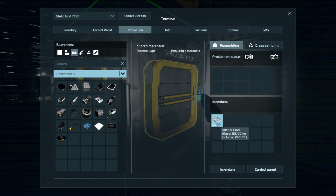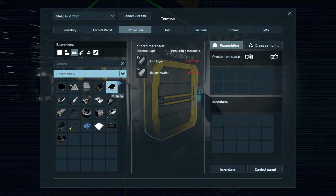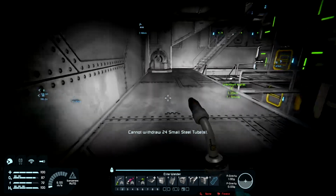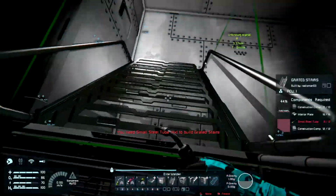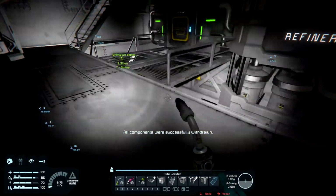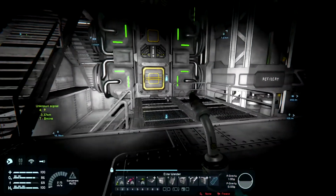Did you only make 52 of those, or did I just use a bunch of them up? I think I just used a bunch of them up. What's going on in Assembler 6? Nothing? Okay. Assembler 3, let's go ahead and have them make... what did I need? The small pipes? We'll do 100 of those guys right there. There we go. Some steel tubes. Right, let's get the rest of that. Okay, there we go. I think that looks good right there.